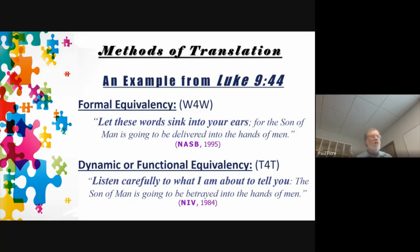So we're going to look at some other ones here, but that's the difference between a formal, word for word translation and the thought for thought translation. And understand this, it's the exact Greek text. The text is the same for the NIV as it is for the New American Standard. But the translators of the New American Standard chose to go with formal equivalency, or word for word. The translators of the New International Version and others have chosen to go with dynamic or functional equivalency, which is thought for thought. So you can see just in this simple little illustration, there's a big difference between translating it one way and translating it another way.